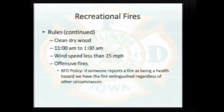They have to be using clean, dry wood. That's very important. The times are 11 a.m. in the morning till 1 a.m. Wind speed has to be under 15 miles an hour. And then, even if they're following all those rules, there's a line in there about offensive fire.